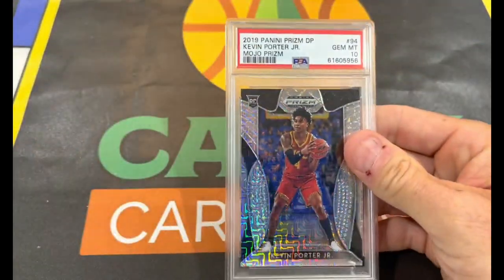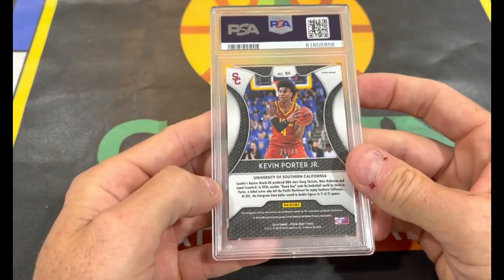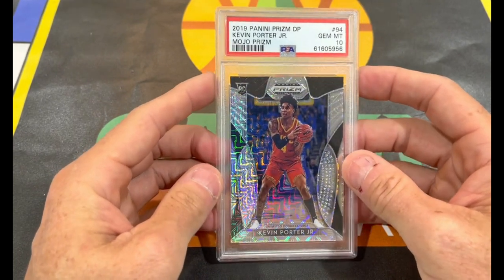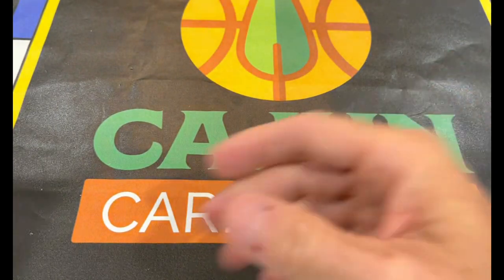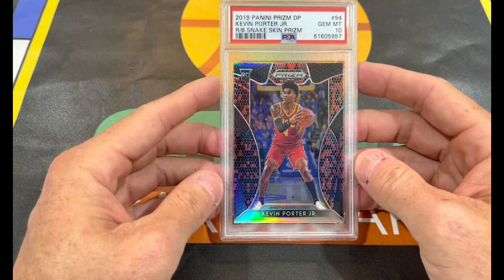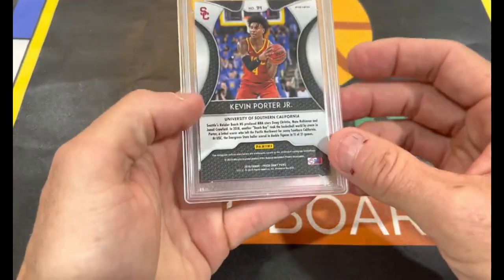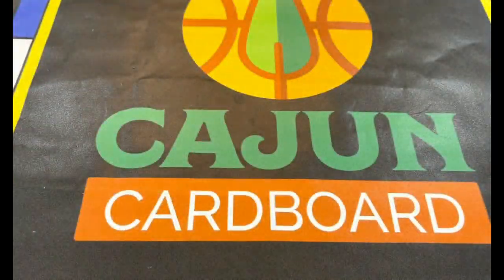Another blue wave. Oh, I'm sorry. This is a Mojo. So this is the Mojo. This one is numbered to 49. So for whatever reason, unlike the regular Prism, they decided to almost double the print run of these Mojo Prisms in draft pick, numbered to 49, PSA 10. This one I really like. Really good looking card. Again, I know these are draft picks, so they're not worth a dang thing. But this is, I think it's red, blue, snakeskin Prism, PSA 10. It's not numbered, but I know it is super short print.